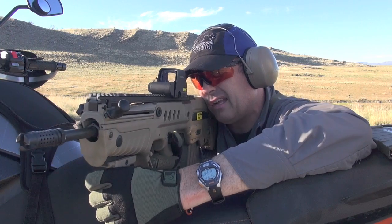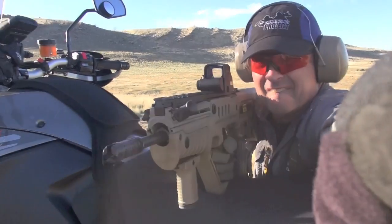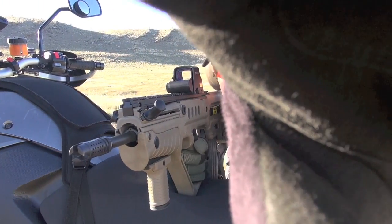Oh, that's a cool shot. I like that shot. See if the barrel's in it. This KTM with a center stand is so much nicer. Let's go.